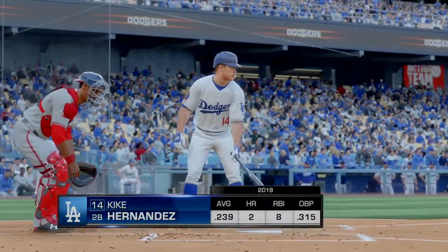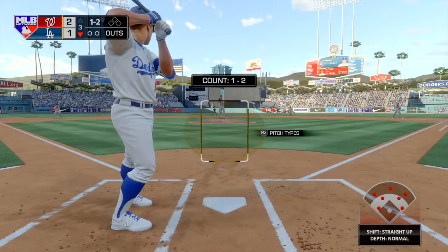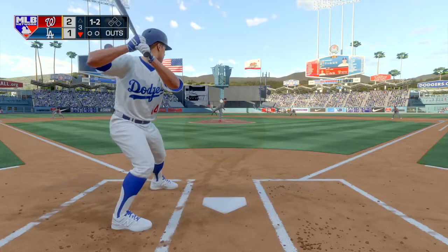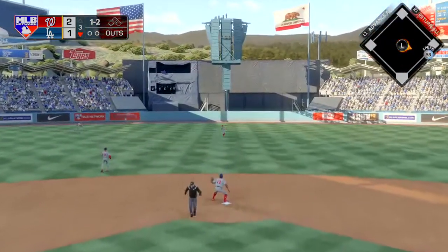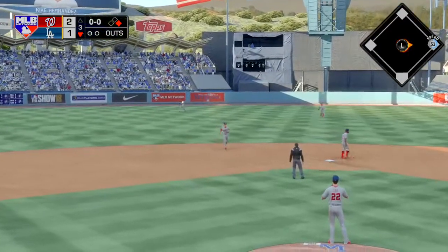They lead it. Next for the Dodgers, Kike Hernandez. He's ready for his first at-bat of this early season contest. The 1-2. Line towards center field. That gets down, and he's got himself a base hit. So the Dodgers get their leadoff hitter on base to kick off the inning.